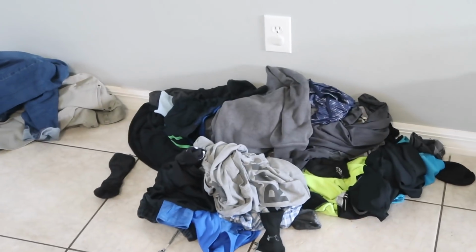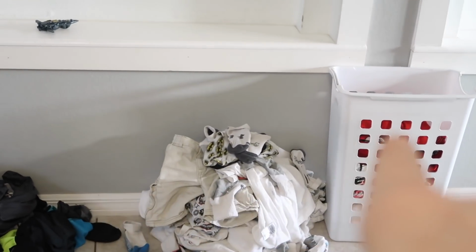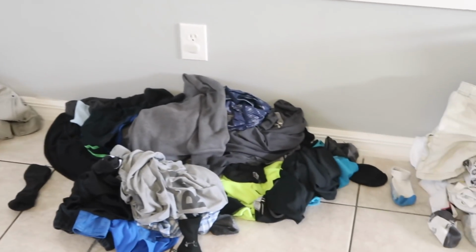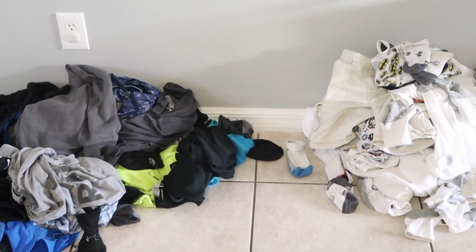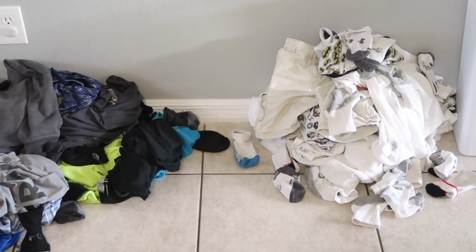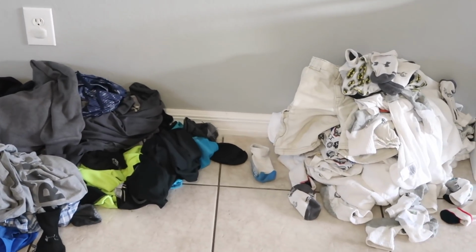I have jeans in one pile, darks in the other, whites and reds. I have the reds in that basket. I have more whites in another basket like that in the laundry room. And I will do this, that way it's right in front of my face. I'm not going to allow it to sit here very long, so it kind of forces me to get it done. And also, like I had mentioned, I don't want it in multiple places in the house.